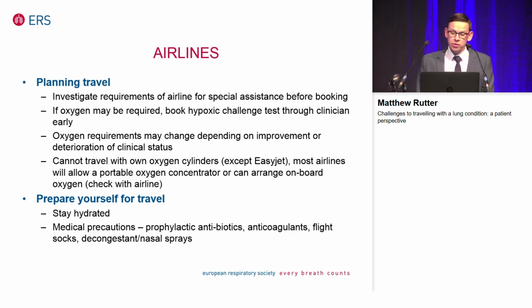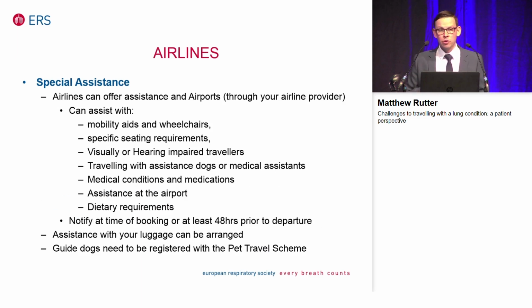With the special assistance, airlines can offer assistance and also the airports, but you have to go through your airline in order to arrange this. And quite often they can assist with a range of different things, such as mobility aids and wheelchairs. They can also give you specific seating requirements. If you've got any visual or hearing impairments, if you're travelling with an assistance dog or a medical assistant, they can arrange that. They can also assist with medical conditions and medications, but check their website for details.